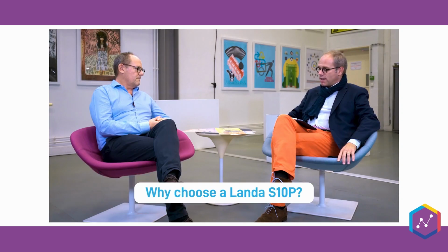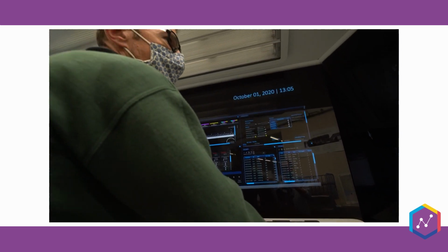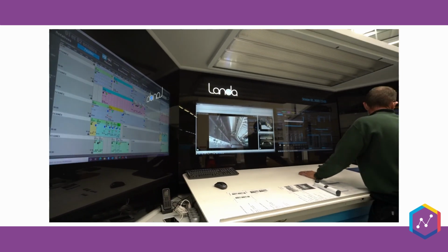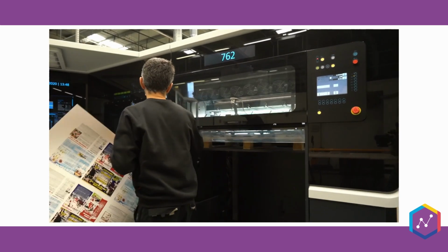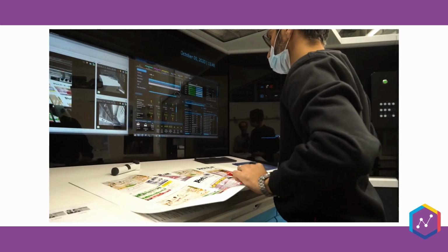You have chosen the Landa Stmp. Can you explain your choice? The choice was finally very simple because, as I told you, we already own digital printing in another plant, but for very casual printing products. With the Landa, we realized that we'd be able to produce with the same paper that we are used to, that we use in offset.